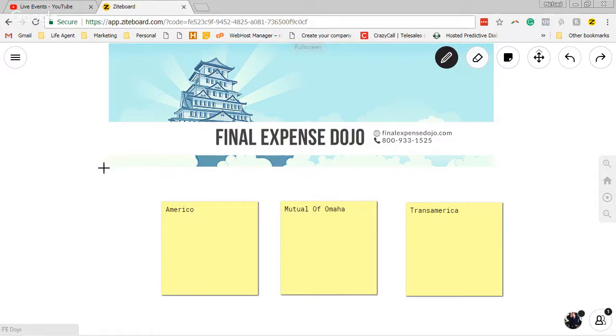With Americo, it's super easy to submit business. It's a 5-minute electronic application with the signatures on the screen. It's instant decision 100% of the time. There are some e-apps out there where you submit an app and sometimes it says, oh, call in for an interview, or, we can't make a decision on the spot. Well, with Americo, 100% of the time they're going to give you a decision, which is awesome. And there's no telephone interview ever with Americo Eagle.